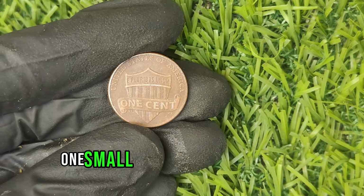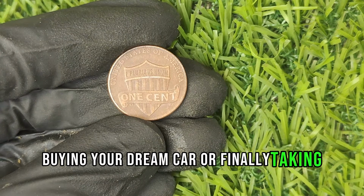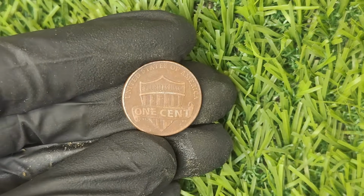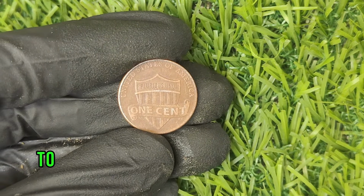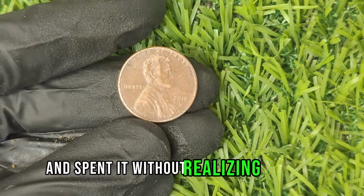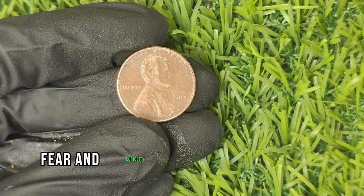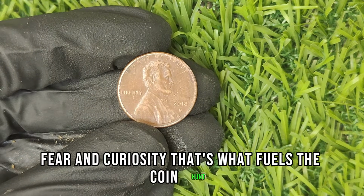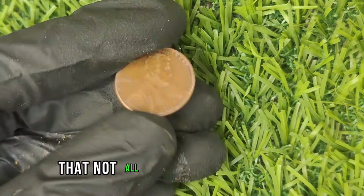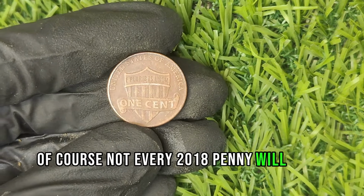Imagine selling one small coin and paying off your mortgage, buying your dream car, or finally taking that luxurious vacation you've always talked about but never had the time or money for. But let me ask you, how would it feel to find out years from now that you once had one of these coins and spent it without realizing its value? That's a thought that keeps collectors awake at night. Fear and curiosity, that's what fuels the coin hunt. And with each discovery, the world becomes just a little more aware that not all change is small change. Of course, not every 2018 penny will make you rich.